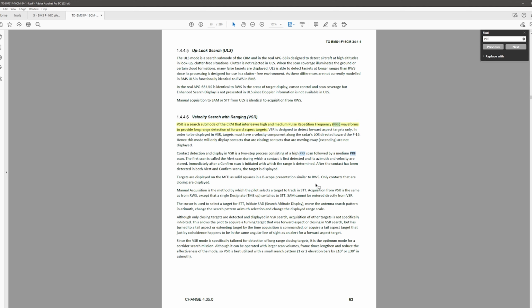And it's only for contacts that are closing on you. If they're going away from you, then it won't pop up. They won't show up on your FCR. Yeah, VSR is designed for forward aspect targets only.